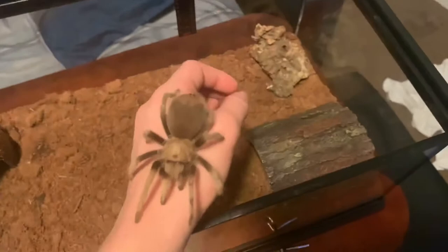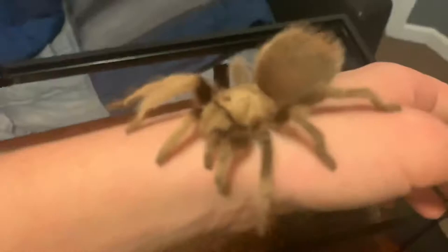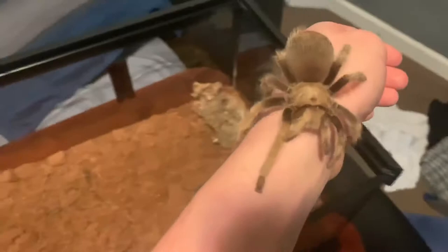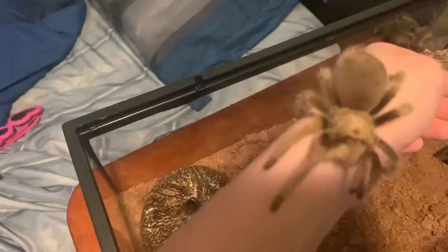and yeah, she's been here for about 2 months, still hasn't eaten. Look how big her abdomen is. It's like twice your head size. Anyways, yes, she hasn't eaten in 2 months. She's been drinking water though, which is good, I guess. But this is her. Hi, how are you? You wanna say hi to everyone?